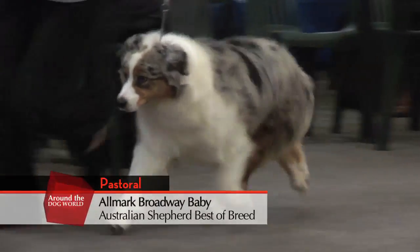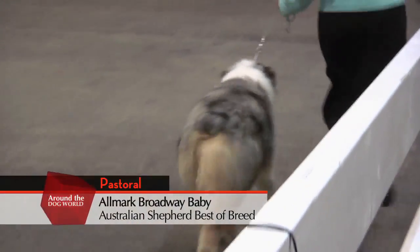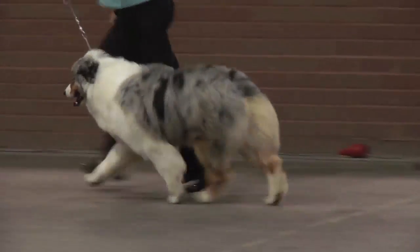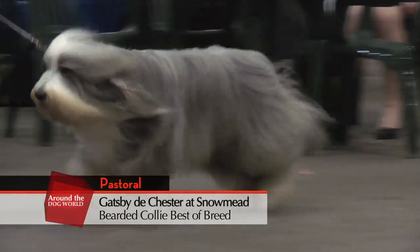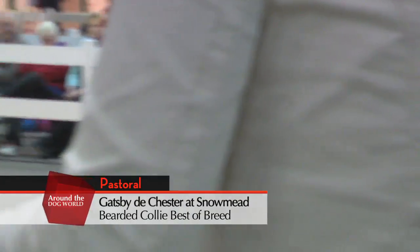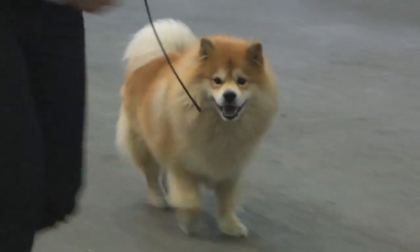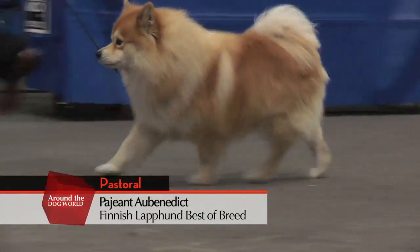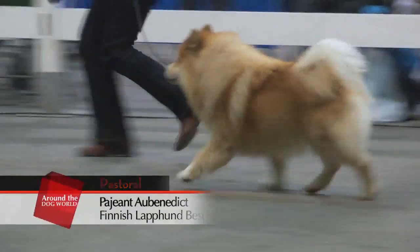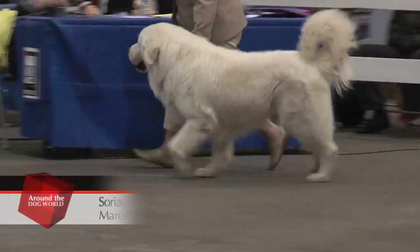Moving again, we have the Australian Shepherd, number 5804. And now the Bearded Collie, number 5967. And next to go, we have the Finnish Lapland, number 6453. Next to go, we have the Maremma.